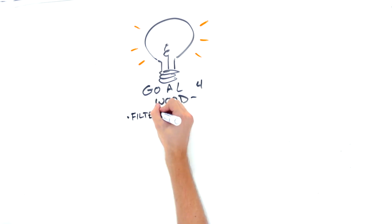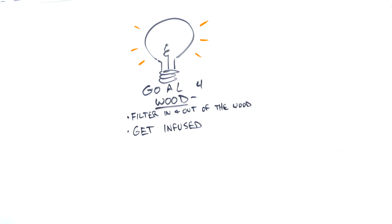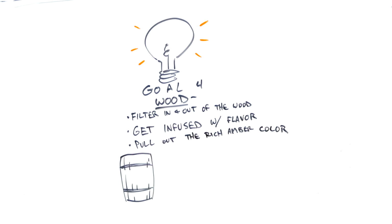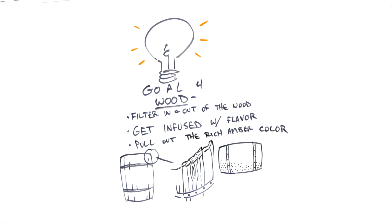And that's when it hit us. If the goal is for the whiskey to filter in and out of the wood, get infused with flavor, and pull out those rich colors, then the barrel may not be the best design to achieve this process. Wood barrels are only good at containing the whiskey because the wood is cut vertically, so that the capillaries aren't exposed to liquid. Otherwise, the whiskey would slowly seep out of the sides of the wood like a wet paper bag. We realized that we could put the barrel into the whiskey and accelerate the process considerably.